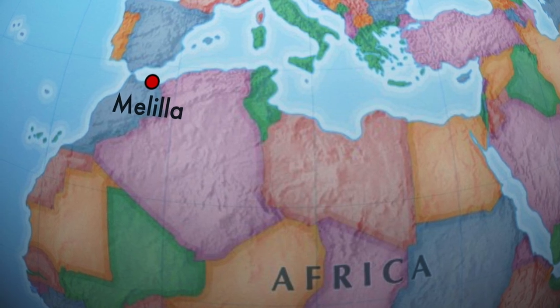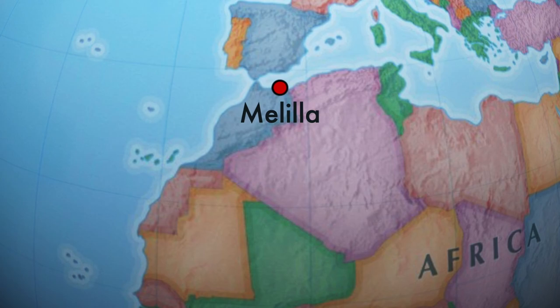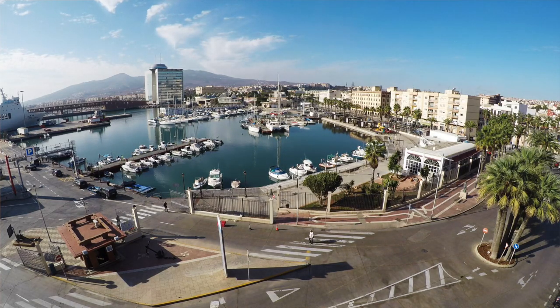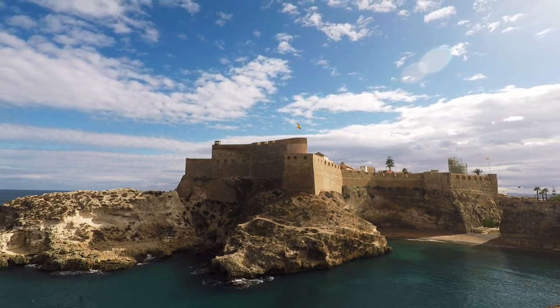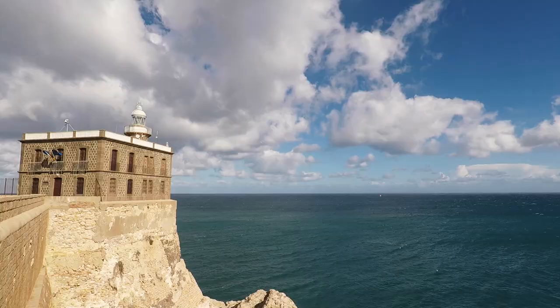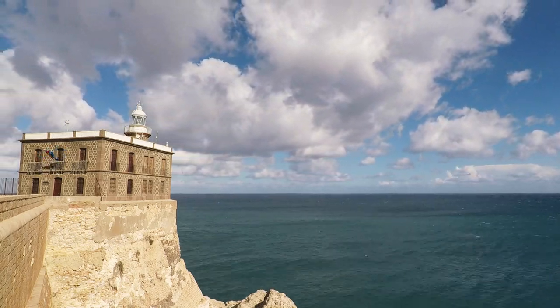Okay, so you've seen a little bit of Melilla. Let me quickly tell you a little bit about it. It is a small Spanish autonomous city on the northwestern coast of Africa. It shares a border with Morocco, and like I said, it's really small, about 12 and a half square kilometers, and it has a population of about 85,000 people.